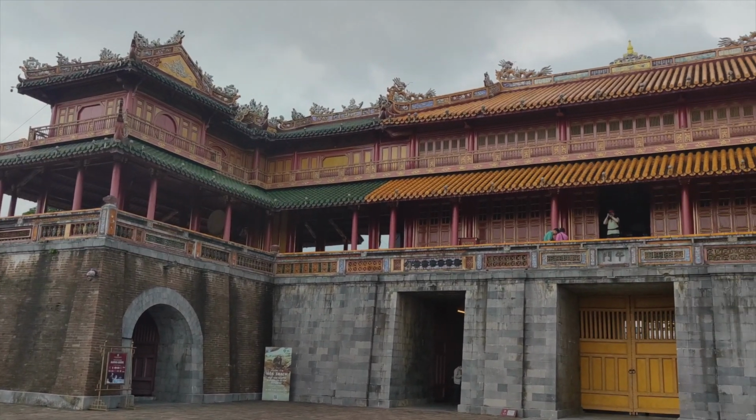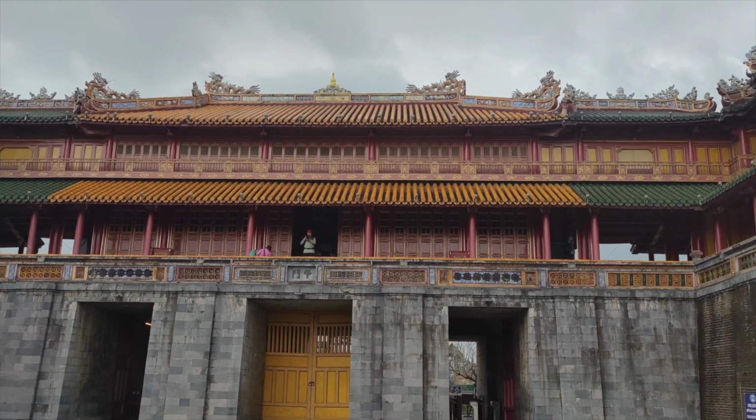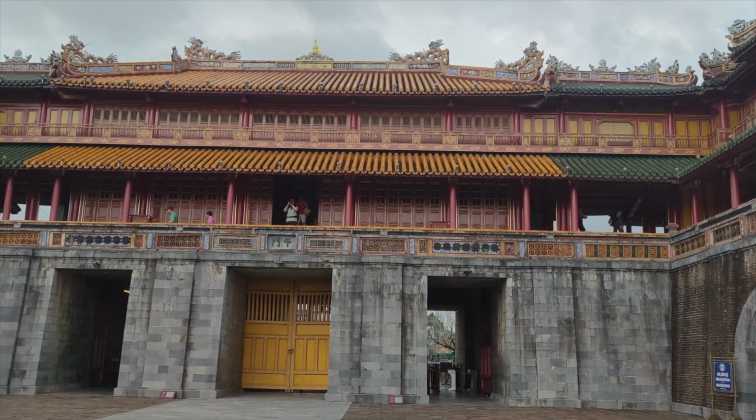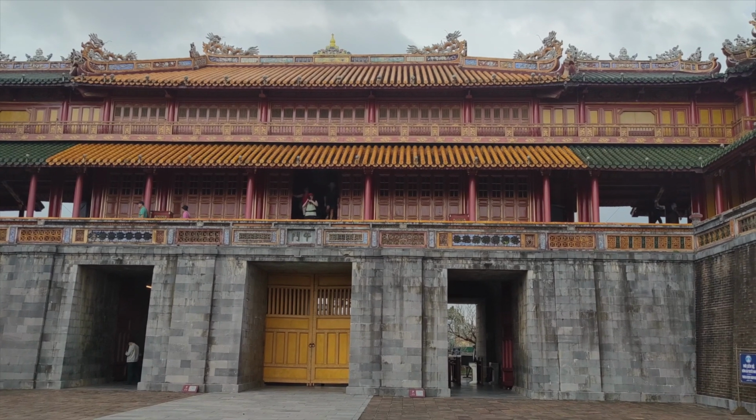Welcome to the Royal Palace of Hue. Look at that building, that is one amazing gateway into the Royal Palace. Tickets to the Imperial Palace cost about 200,000 dong, and you can combine it with some of the tombs around town that I have heard are actually really beautiful and worth a visit. So that's about €8 per person to visit the Imperial Palace by itself.